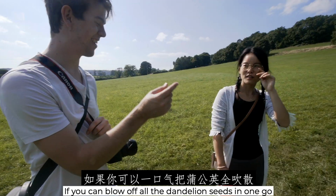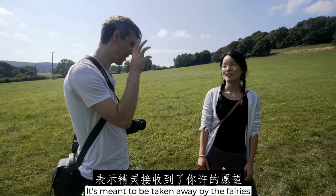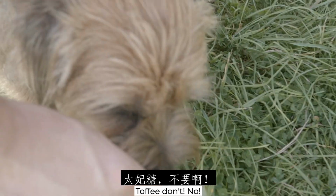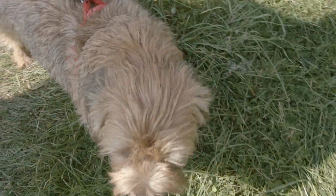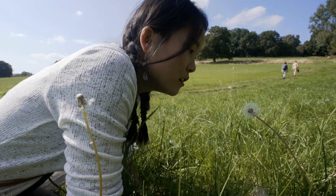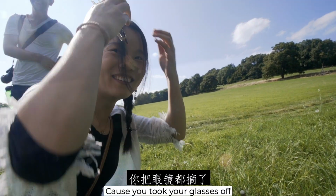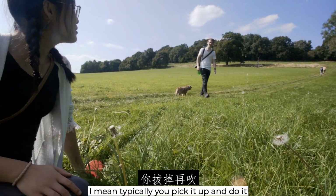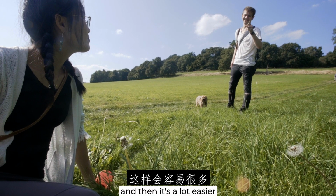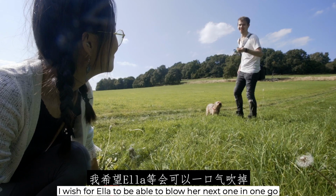If you can blow off all the dandelion seeds in one go, you can have a wish and they might grant it. Oh. 'Cause it's meant to be taken away by the fairies. Oh. Wait, hold on. Stuff you don't know! I like how you got serious. You took your glasses off. I mean, typically you pick it up and do it so it doesn't blow all over the place. Oh yeah. And then it's a lot easier. What will you wish for? I wish for Ella to be able to blow her next one in one go.